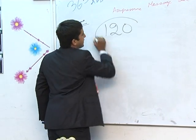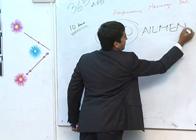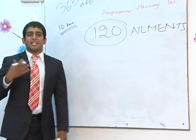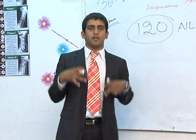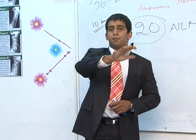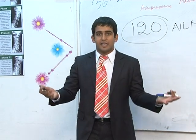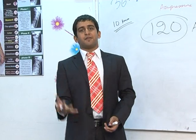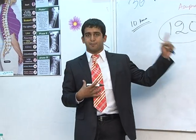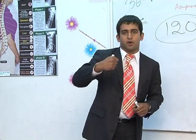There are 120 ailments which can get natural improvement by improving your system. For example, there's traffic jam. If we improve the potholes, if we make the roads wider, automatically everything improves, right? Similarly, if the blood circulation improves, the transportation and communication improves, all the organs start to perform much stronger.